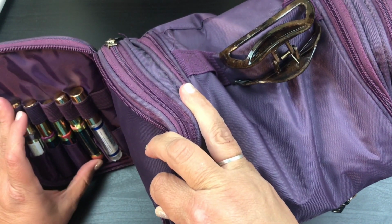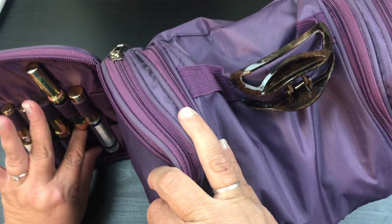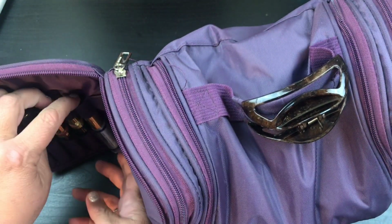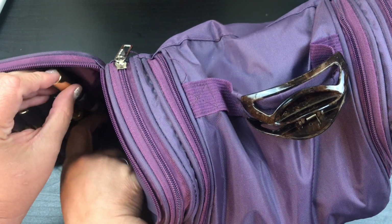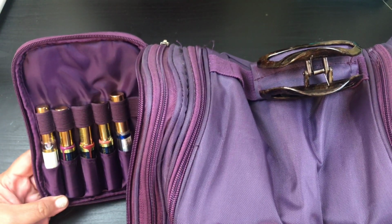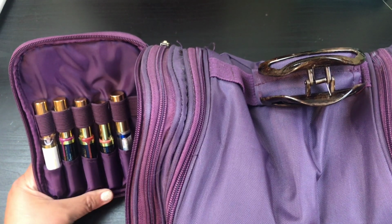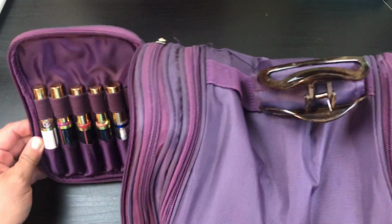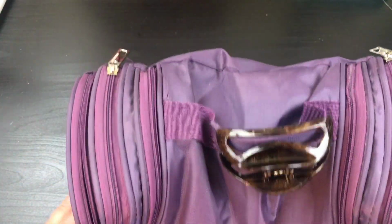And this is my lip scents. So I did not tuck that in there rather nicely when I put it away. But they tuck in there really nice. And it holds all my lip scents perfectly. And then I can see what colors they are by holding it like that. So that is it. That is my bag.